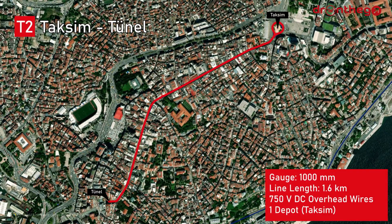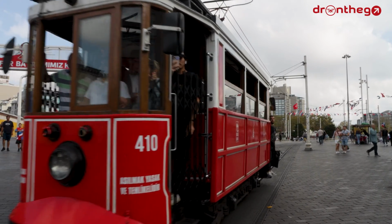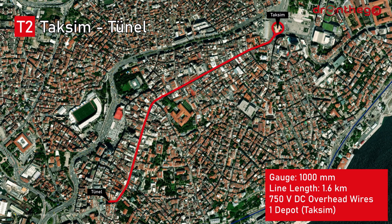The famous Heritage Line T2 runs between Taksim Square and Tuna. It is a mostly single-track route with a gauge of 1000mm, known as meter gauge. The overall length of this line is 1.6 kilometers and is also powered by 750 volts DC overhead wires. Its only depot is located at Taksim Square.